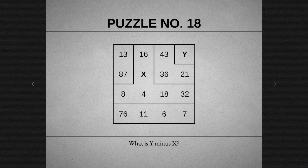My first instinct is to say that all of these little groups of numbers, like 13 and 87, are always going to add up to the same number. So 13 plus 87 is an easy one, that's 100. Now let's think. 76 plus 11 is 87. 87 plus 7 is 94, plus 6 is 100. I don't think we need to check the rest of these, but let's go ahead and do it. 43 plus 36 is 79, plus 21 is 100.